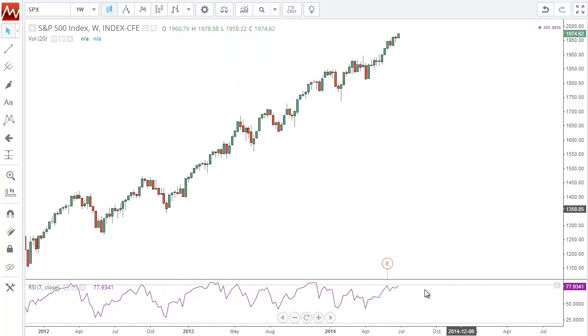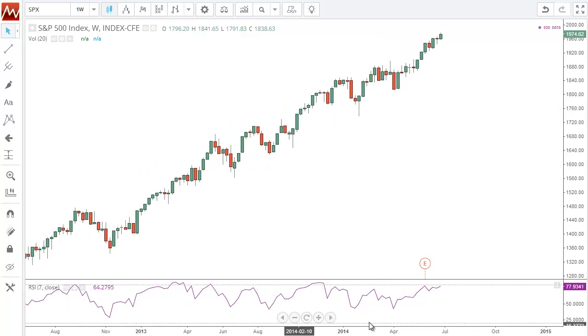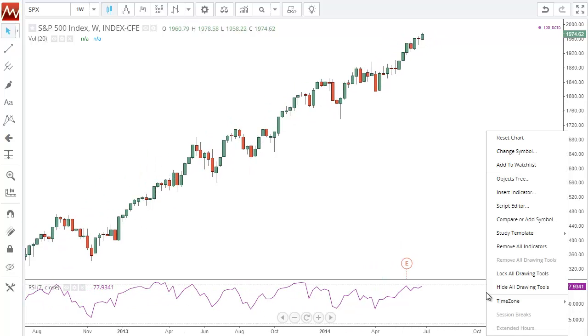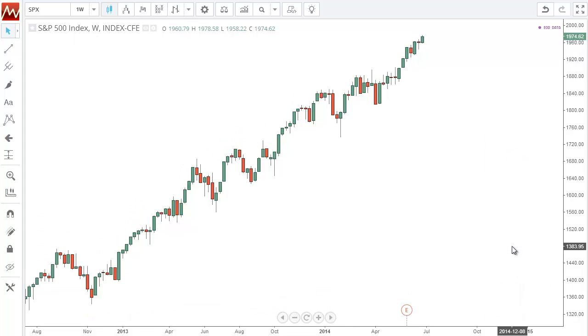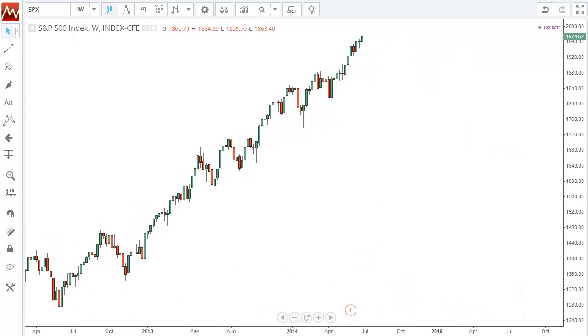Now, when we look at the weekly chart here, you don't see much in terms of where this market may be headed. Let me remove this. So you can see right here that what this market has been doing overall is just making, from the low to the high, higher low, right? Higher high, higher low. Higher high, higher low, right? Doing it over and over. There's a higher high there, higher low, higher high, higher low, higher high. So that's what it's been doing.